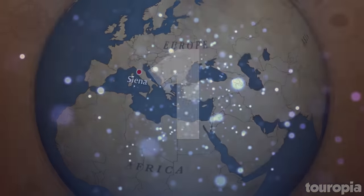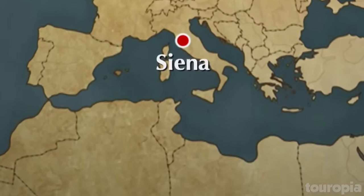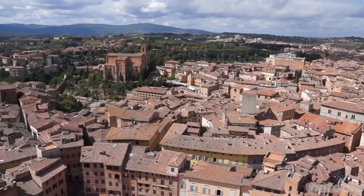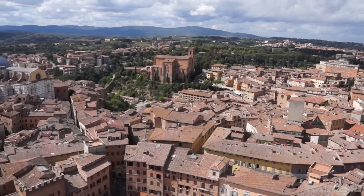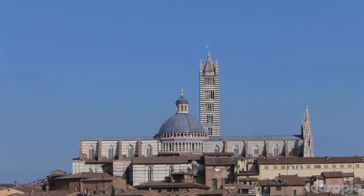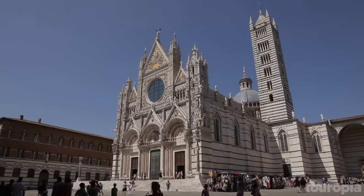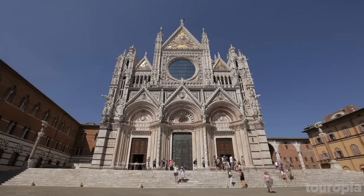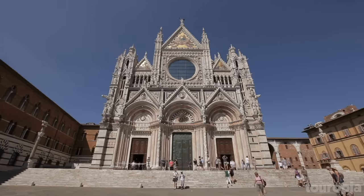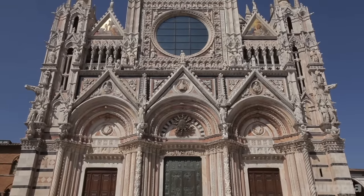Number 1. Siena. Established upon three hills in the heart of Tuscany, Siena offers tourists a step back into the Middle Ages with its well-preserved historic center and medieval horse racing tradition. The historic center of Siena is one of the most popular places to visit in Tuscany, and it still maintains many of its stunning works of art and architecture from that time period.